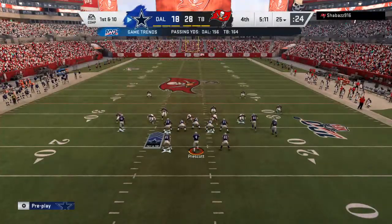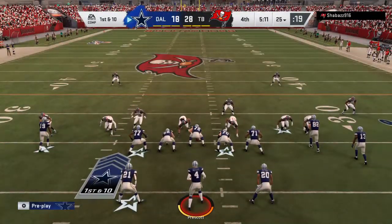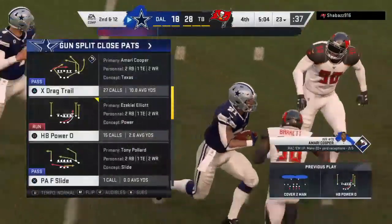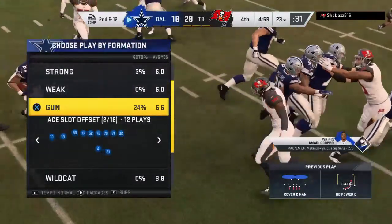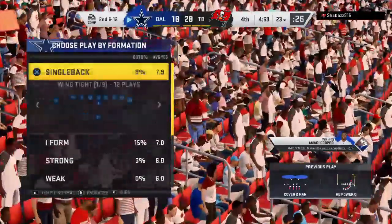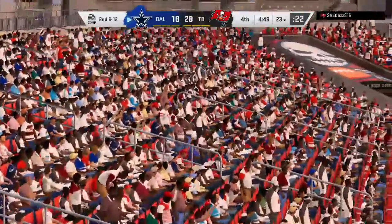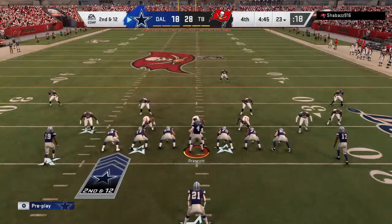And when you start plotting for this drive, when you start thinking to yourself, okay, what are we going to do? You don't go away from what you did before because that worked, but you have to be prepared for wrinkles and counters because you know they'll make some adjustments. A first down run for Elliott, not going to pan out. He'll, in fact, wind up losing a couple. That's going to go as a loss of 2, and it'll be 2nd down. So the opening play of the drive goes backwards. Now they'll come up on 2nd and 12.